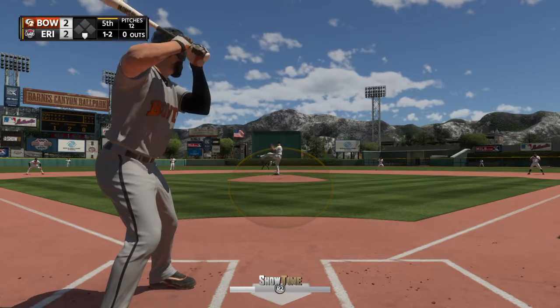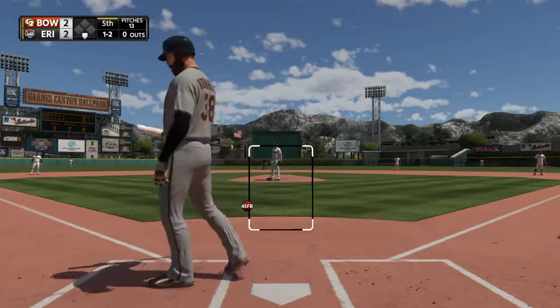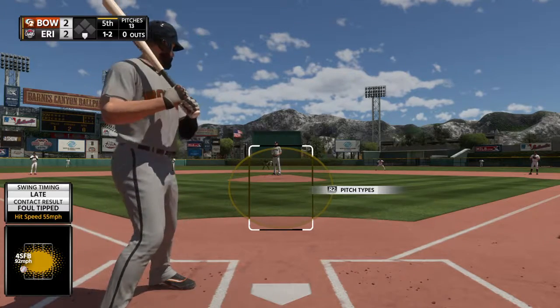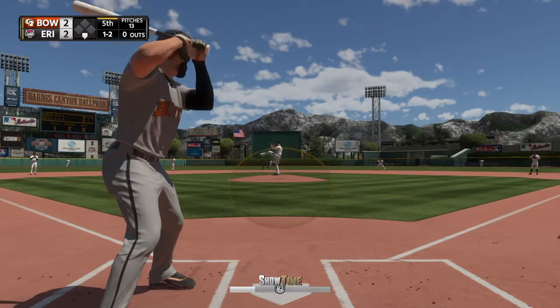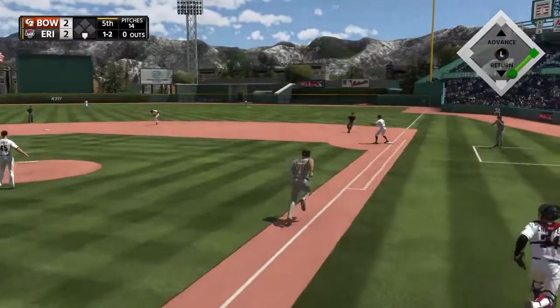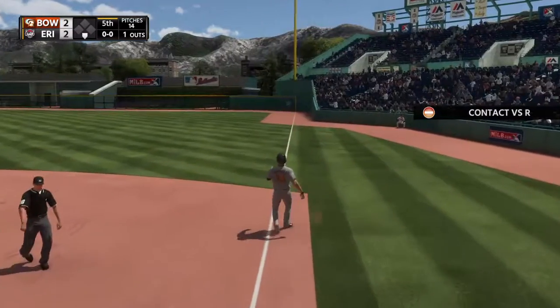The 1-2. A little bouncer. That's a foul ball. Now another 1-2. Towards second. And the 5th inning will start with a ground out, 1 away.